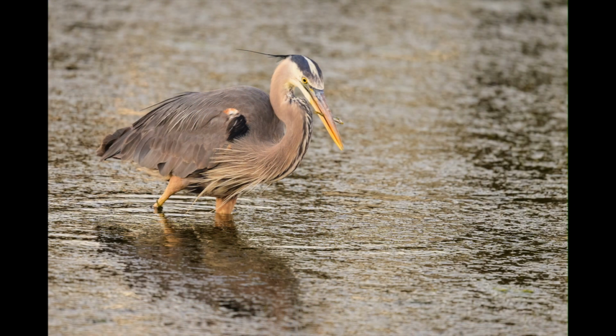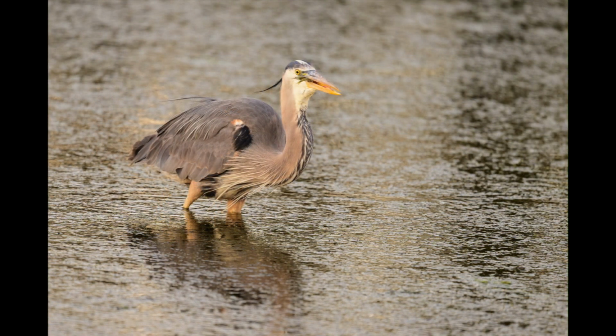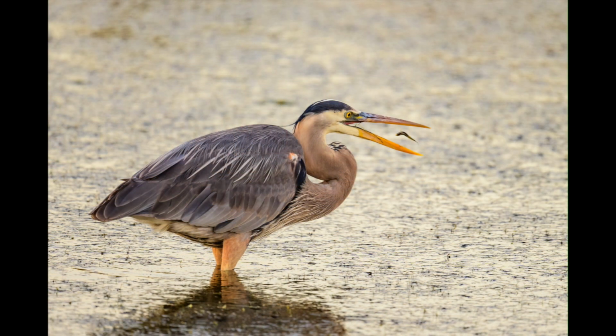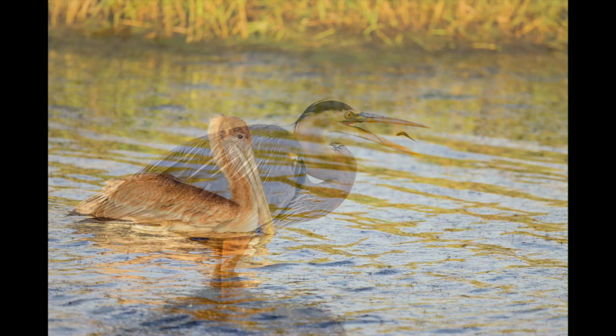Great blue heron with a fish. I don't know how it found the fish because it's all surrounded by those grasses, so it must have special vision to be able to find a fish underneath the grass. And here it is popping a small one in its mouth.